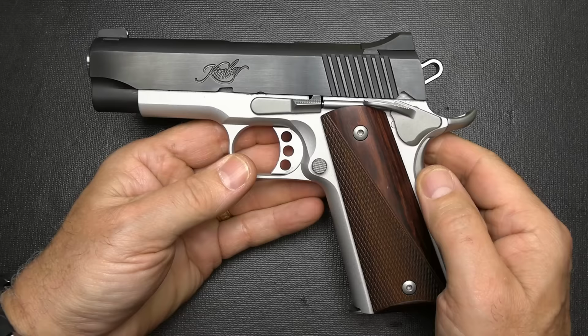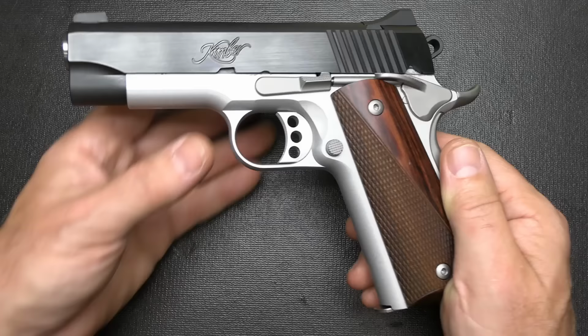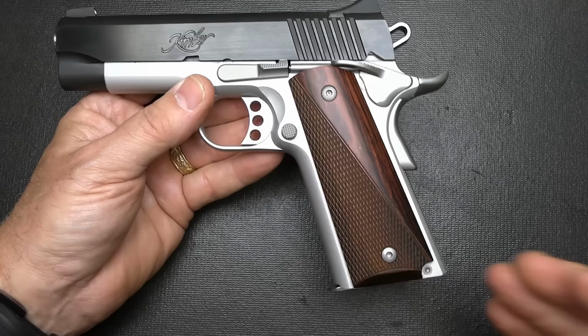And to be honest, you can get a lot of different features, ambidextrous safeties and other things, front slide serrations. You can even get rails on these now, but I really like this kind of minimal look, and yet you're getting those great upgrades. Also, it does have that smooth front strap. You can get models that have the aggressive texturing on the front, but it really just shoots very well. And of course, that just goes up in price the more features you have.